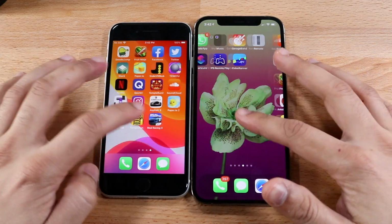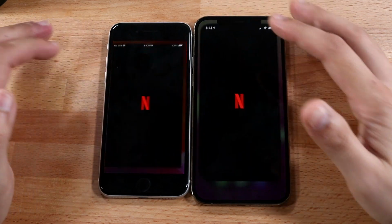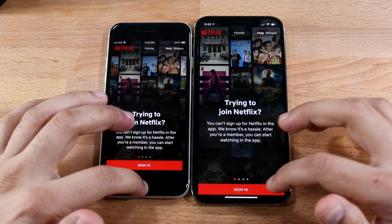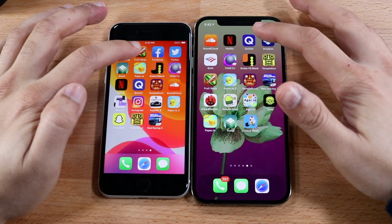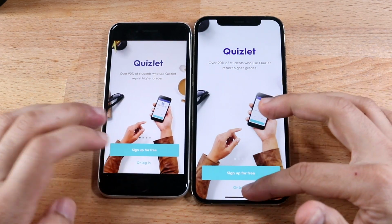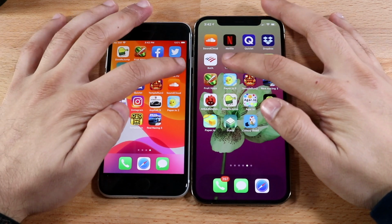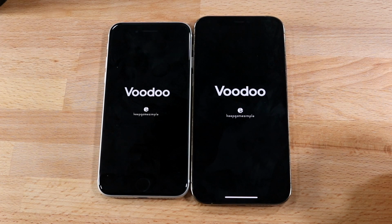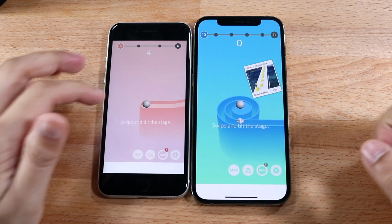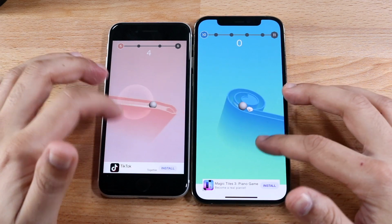As always, I have a bunch of these third-party apps that we can get into. Let's do Netflix. 3, 2, 1. And the iPhone 12 Pro is again faster. Let's do Quizlet. 3, 2, 1. And again, 12 Pro faster, iPhone SE2 a little bit behind it. Dropbox, I don't even think I have it. 3, 2, 1. And you can see the 12 Pro was faster there, the iPhone SE2 a little bit behind it. Again, not a crazy big difference, but definitely a noticeable one, I would say.